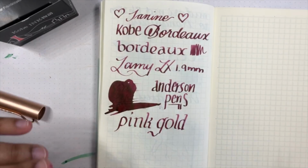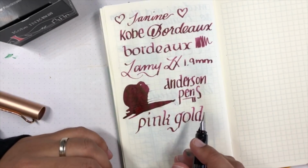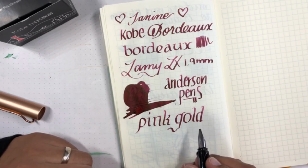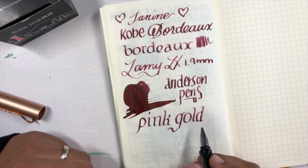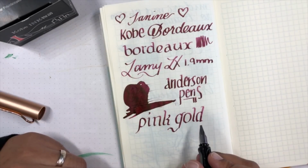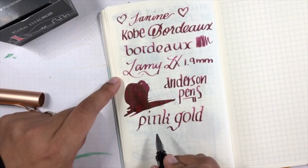So again, Sailor makes fabulous, fabulous inks. And I think the worst part is that they have made so many that it's hard to collect them all or try them all, which is where samples come in really handy.